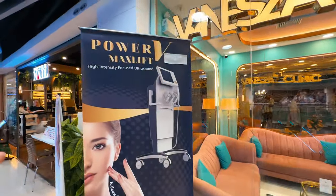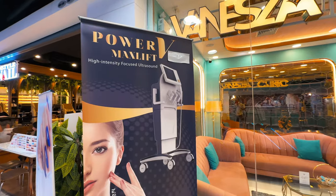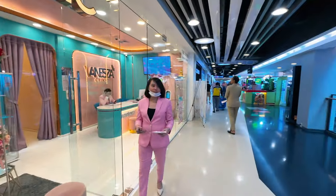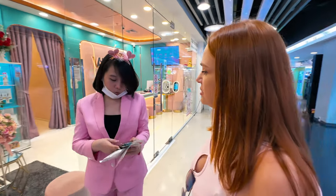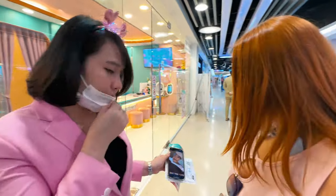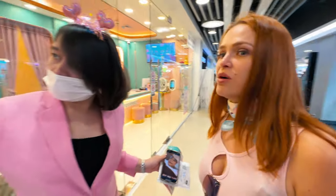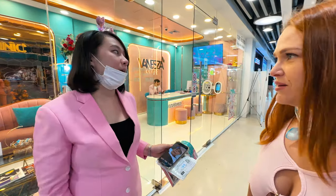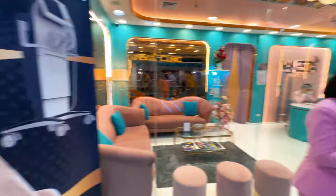Oh, yeah. So look, isn't this the same one? No. No, right? It's different. Ask them if they have the one we got yesterday. Do you have an Ultraformer MPT? No, we have another machine for this one. Which one is that? We call it the mass therapy, but for lifting also. Oh, that's okay. Oh, hi.